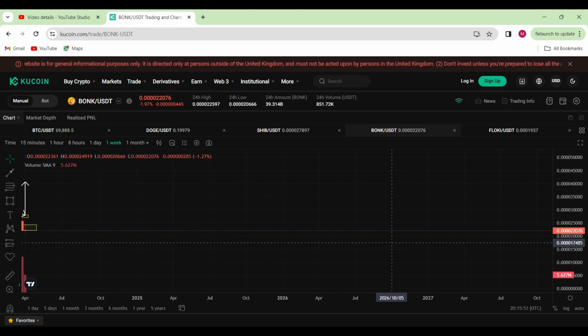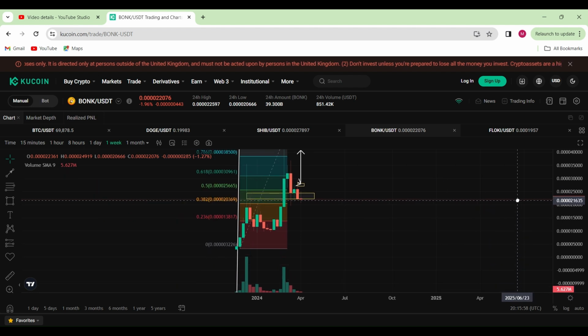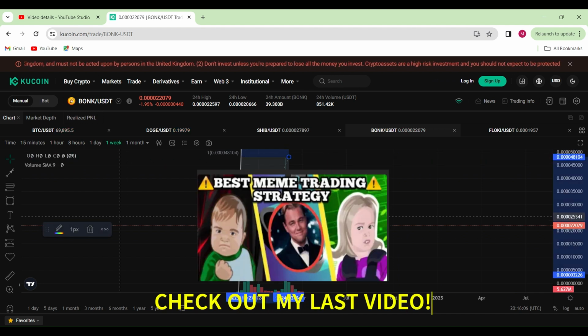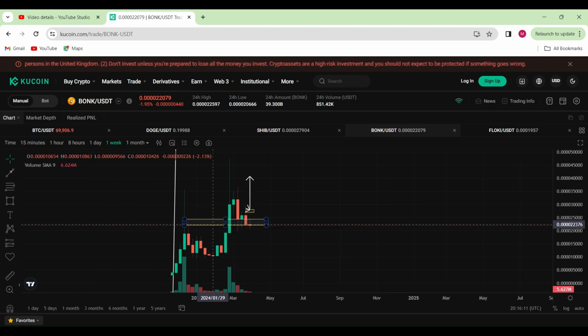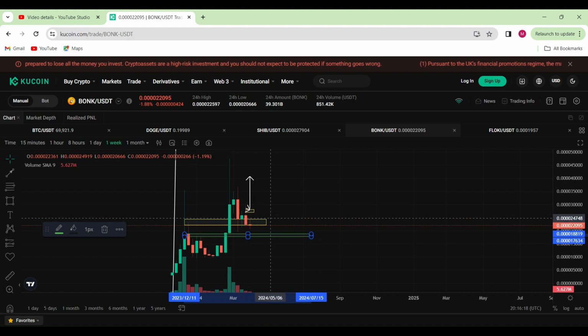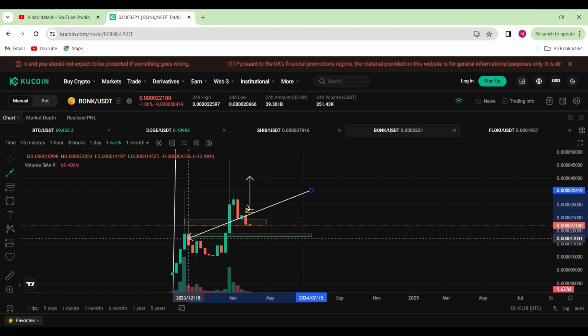Bonk is also looking not too bad. We could see a bit more of a pullback. Let me get rid of the Fibonacci retracement tool. Bonk is looking like we could come back down to retest this zone over here. Reason why? Because we just broke down below this box over here, and it looks like we're on the verge of breaking below that.